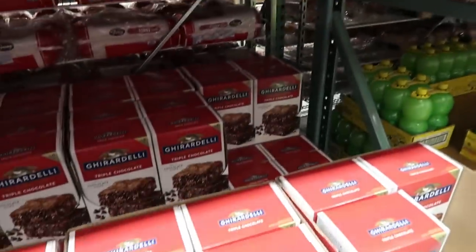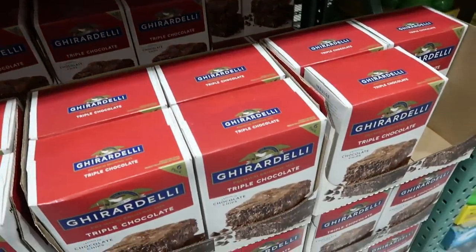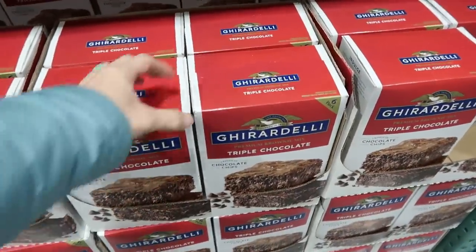Breakfast burritos, breakfast, dinner. What I'm about to tell you is the truth. It does not matter what this price is, these will be the best brownies you ever get. These are the best brownie mix you can buy. So whatever they ask, pay it.